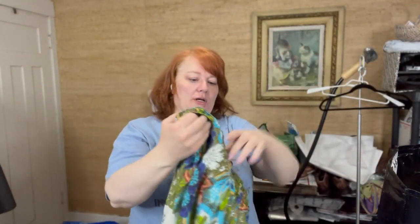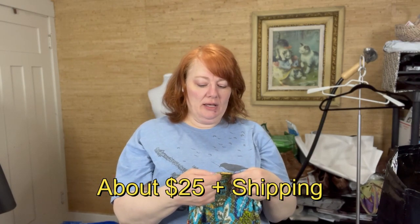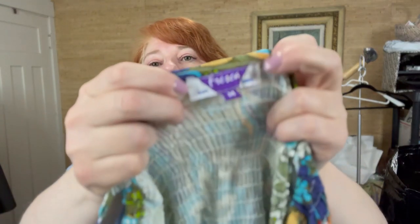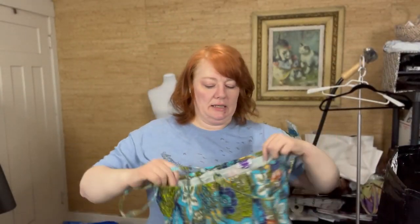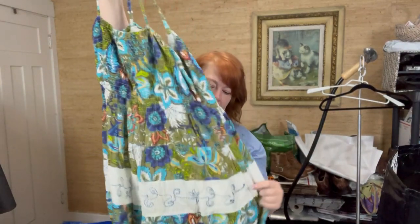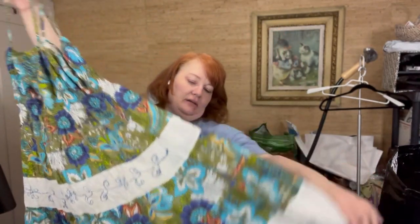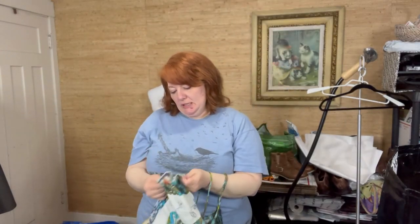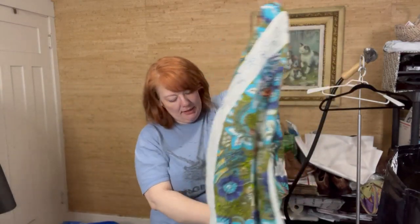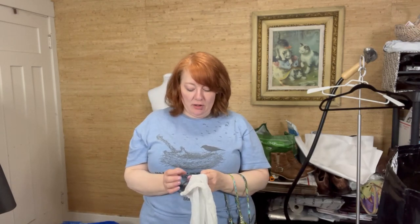What are you? Freshka Ropa Hindu. I wonder if this is made in India, but so pretty. Look at this dress. Cannot leave it behind. Very appropriate for the upcoming season. Does it tell me where it's made? It does have some lining on the inside. It feels cotton. Okay, so Fresca, 100% algodon, which is cotton.